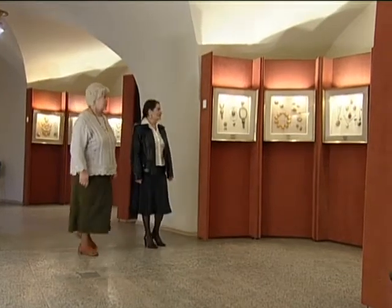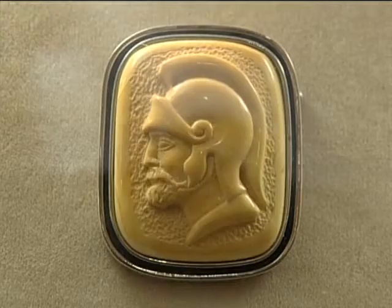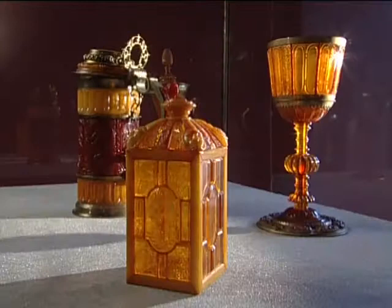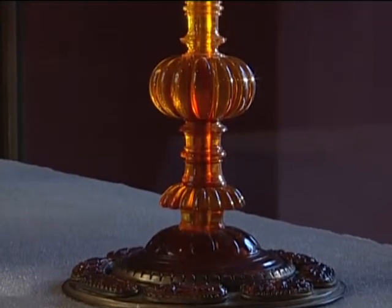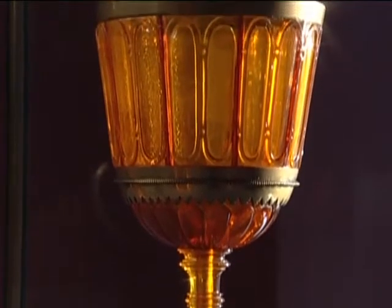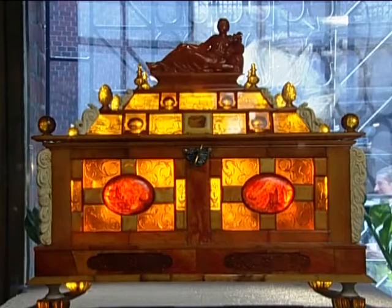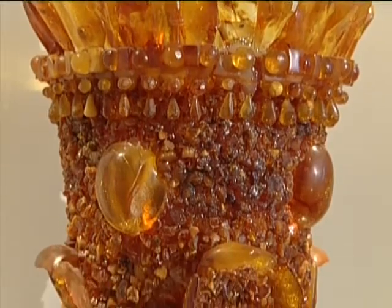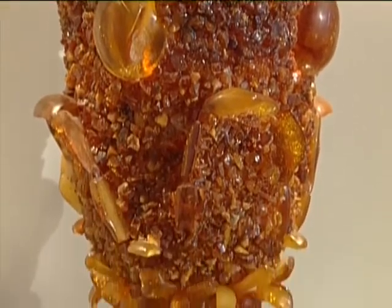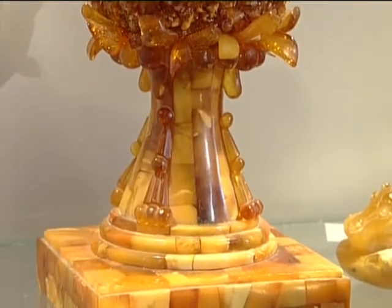Researchers who study amber believe that by the 19th century, the art of Prussian carvers had reached its peak. Much of their work was later presented by Prussian kings to other countries as diplomatic gifts, just like the amber room. Amber is a semi-precious stone. It's relatively cheap. This is why after Prussia became part of Germany, toward the end of the 19th century, the amber province was barely able to survive.